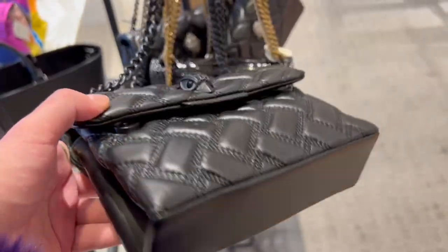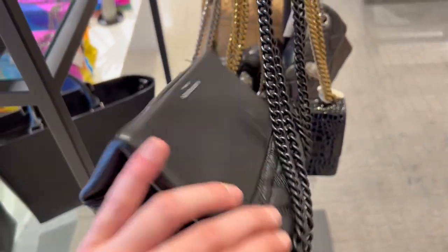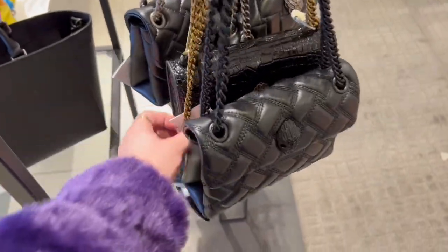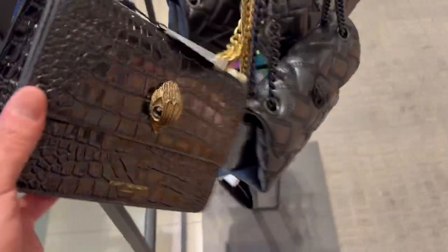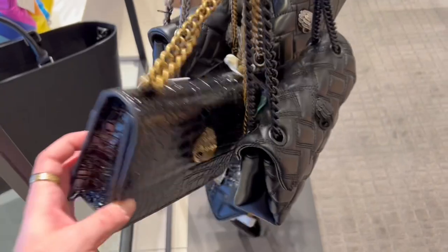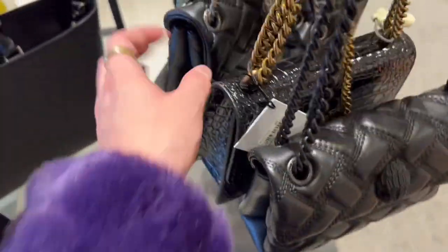And again, the matte black hardware. Oh, that tickles all the fancies. I don't know, something with the eagle on the Kensington that has the matte black, it just looks so beautiful. And here's the Shoreditch. The Shoreditch crossbody with black mock croc. Also very stunning. $320 as well.